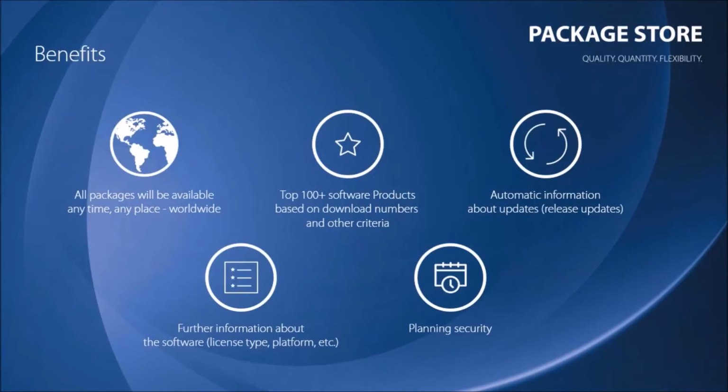Then something that is a huge benefit is you have a very fixed manner in which you can do your planning. You have a secure method to plan, because if software is in the top 100 or in the package store category, readily available, you can instantly download it within a matter of seconds. It's an electronic world, so over PayPal, credit card, etc., you'll be able to spend your money rather quickly and download your software.